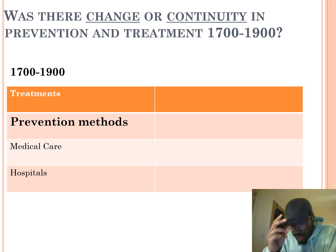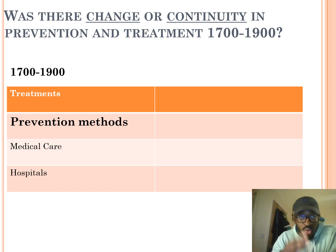And then lastly, we just go back to the overall question that we've been looking at over the last 3-4 lessons. Was there change or continuity in prevention and treatment? This series of slides, only 6 of them, because remember I like to break the work up, is looking specifically at prevention. The last few lessons have been about treatment, or hospitals and medical care. Now we're looking specifically at prevention.